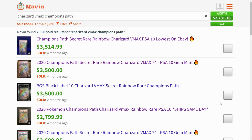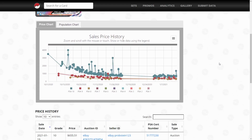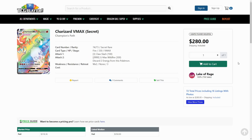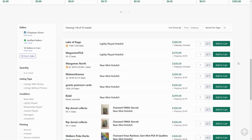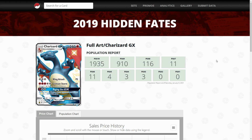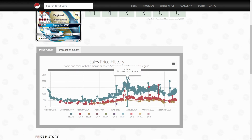The Rainbow Charizard VMAX from Champion's Path in a PSA 10 sold for over $3,500 for the first few copies, but the price has now stabilized around $600 to $700. We also saw the raw card hit highs of $600 near the release of Champion's Path, but currently fetches about $300 in today's market. A more similar comparison might be the Charizard GX from Hidden Fates. The card in a PSA 10 has hit well over $2,000 at its highest, but currently sits at around $1,200 to $1,300. So what are the numbers?